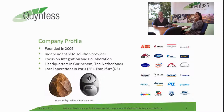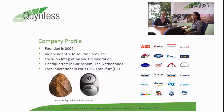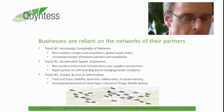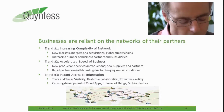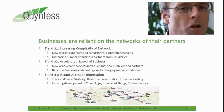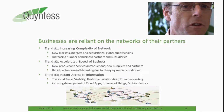Second point, if we try to see how supply chain collaboration relates to the challenges that companies face today, you see that as an effect of that, businesses are reliant on the networks of their partners more and more. We see increasing complexity of those networks because companies want to enter new markets. They have mergers and acquisitions. Supply chains are becoming more and more global, and thus also the number of business partners and subsidiaries is increasing.